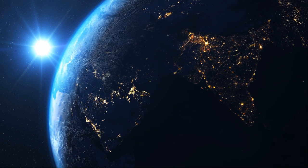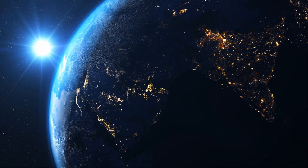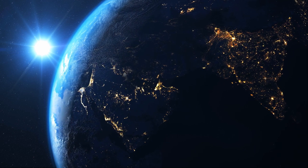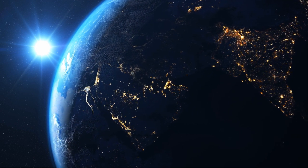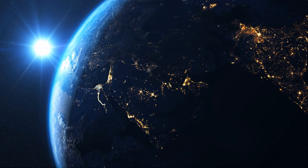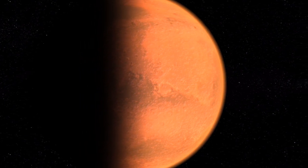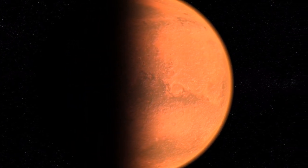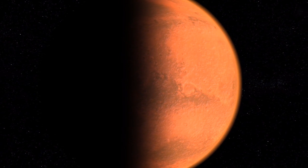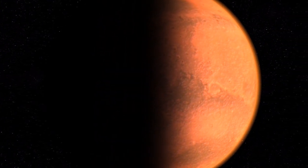The solar system consists of the Sun, 8 planets, their moons, asteroids, comets, and other celestial objects. The Sun is the largest object in the solar system, containing 99.86% of its total mass. Mercury is the closest planet to the Sun and has extreme temperature variations, with scorching hot days and freezing nights.